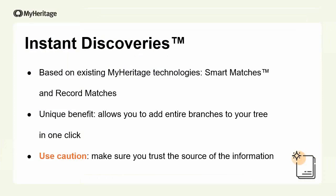Now, I would not be a responsible genealogist if I did not say that you need to use caution when you are working with the instant discoveries, and just make sure that you trust the source and the information presented.